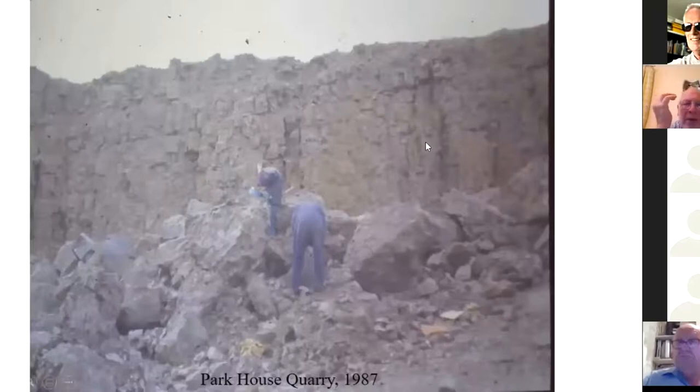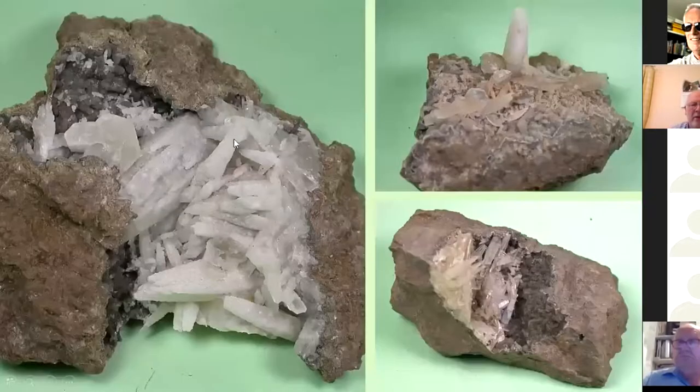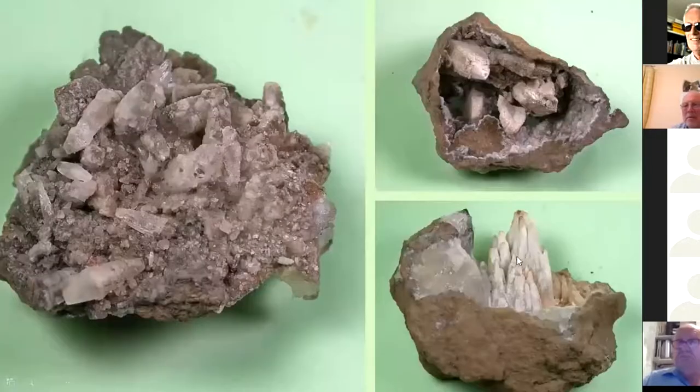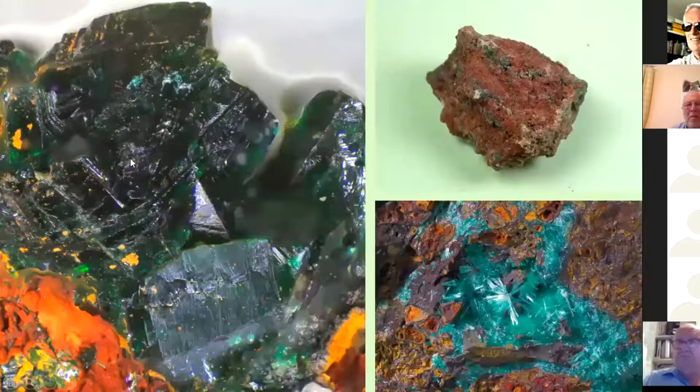And so you can't see them on this picture, but there are pockets of aragonite crystals hanging up on the sides, and these rocks also contained it. And so there's the aragonite you get, which is quite nice. This is probably just calcite, this one. But also in there you get malachite, which is very unusual. Very strange.